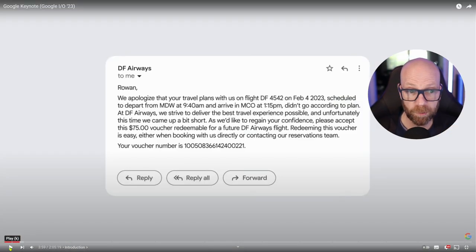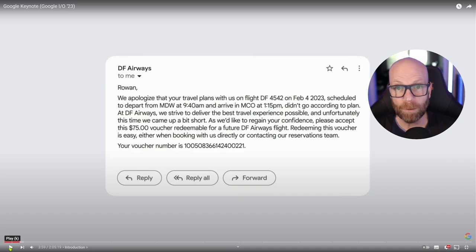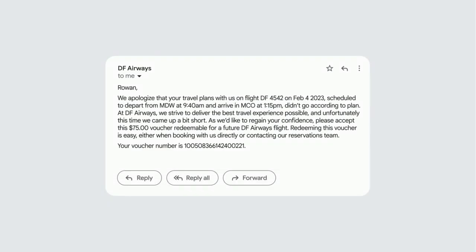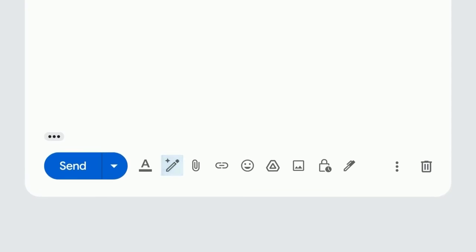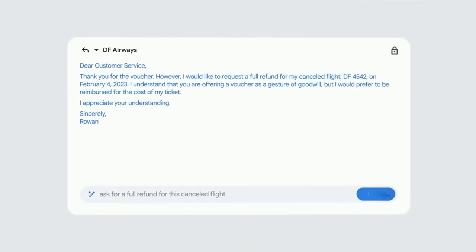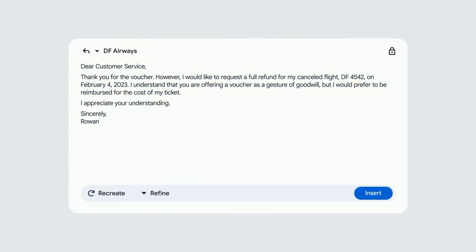So in this example, the customer has a cancelled flight and the airline offers them a voucher, and they go, no, I'm not happy with that. My flight's been cancelled, I'm a bit annoyed. So you use the magic compose button and you say, I want a full refund for this flight, I'm not being bobbed off with a voucher. So it goes away and it creates a response right within Gmail.